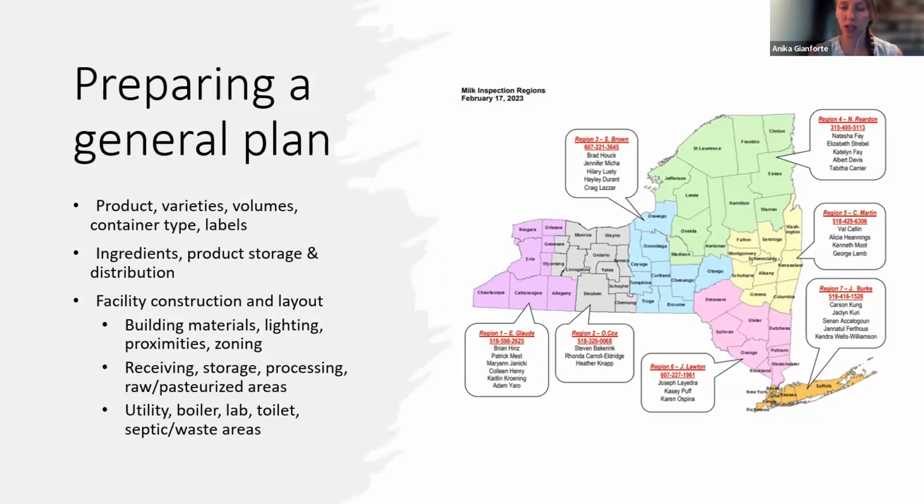What volumes are we talking about here in terms of milk volume? What container types? So are you going to do retail, wholesale? What does that look like? And they'll also eventually be curious about the labels, because they'll need to approve those before you can actually sell that product. So think about ingredients, how the product will need to be stored and how it will be distributed. And then, of course, facility construction and layout. So building materials. I'll talk in more detail about what some of the basic requirements are there.